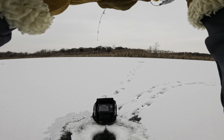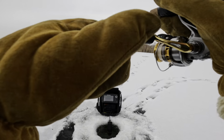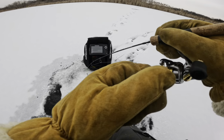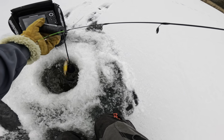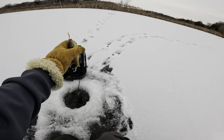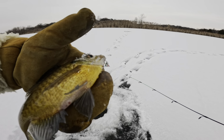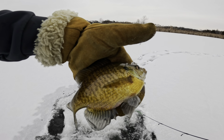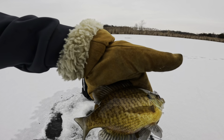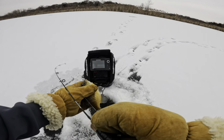There we go, hooked up. It's not feeling too big, but first drop of the day. And we got ourselves a little bluegill. Not even a bad one right there, I guess. He's not a giant, but for the first fish of the day and first drop, that's pretty impressive. There's another probably 5 or 6 of them down there right now, so I'm gonna get this guy unhooked and send her back.